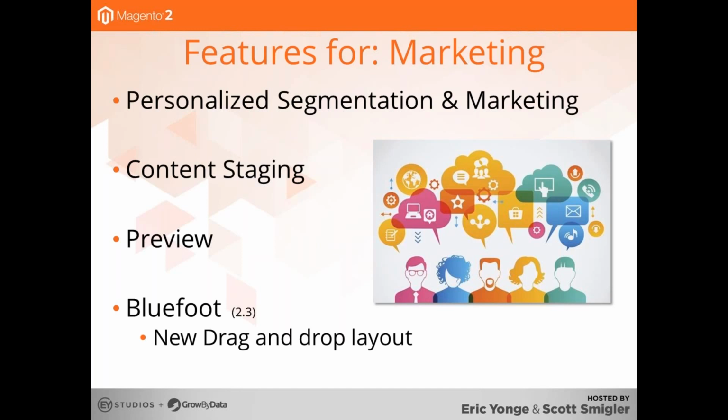Content staging and preview allows you to create new products or create sales or stage content updates ahead of time so that you don't have to stay up until midnight waiting for a sale to go live. You can do it weeks ahead of time, set a start date, set an end date. Magento will take care of it completely for you. And then you can also take a look at what that's going to look like before it goes live, so there's no confusion there, so you're not wondering, oh gosh, if I just leave it to go at midnight, what's it going to look like?